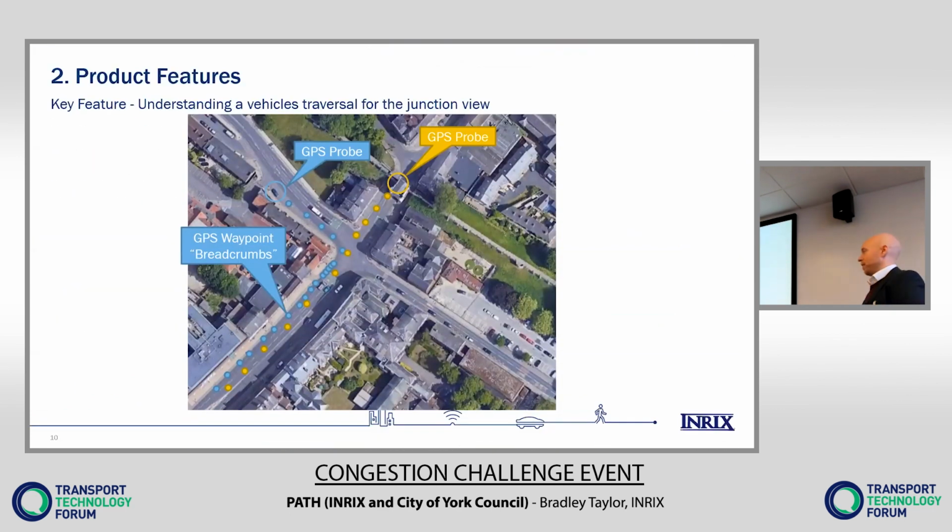So just a little bit of background about how we actually do this, and some clarity about how the vehicles move through the junction. Firstly, the most important thing is we need high fidelity and high frequency data. Frequency is really important because without it, you can't understand the vehicle movements. If you only have slow 30-second individual waypoints traveling through, it's much more difficult to understand how that vehicle goes through that road network. So increased frequency is really, really important.